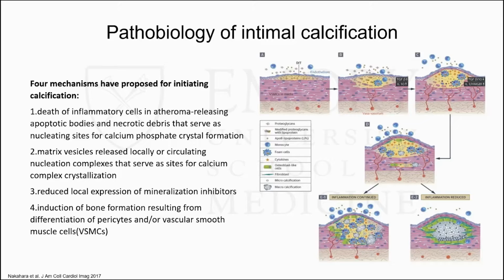Now, there is a large body of work looking into where these vascular smooth muscle cells are coming from, whether they're coming from the vessel wall or if they're migrating from the bone marrow. And it's thought that, in the case of intimal calcification, more than half of them, or 80% of them, actually migrate from the bone marrow, and the rest of the vascular smooth muscle cells that migrate and induce the calcification are from the vessel wall itself. So in essence, intimal calcification is an inflammatory process, and really induced by local inflammation.